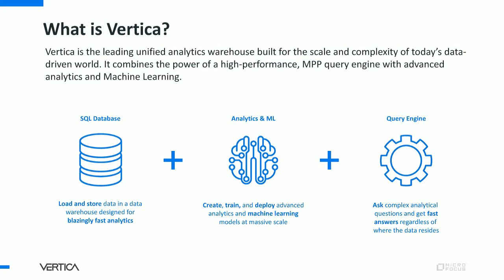So a lot of advancements around reaching out to data scientists, whether you want to take a full SQL approach or you want to use the tools that you love, of course, with Python and Spark and R and being able to integrate with that. So I'm going to talk a little bit about that. But the important thing to understand around Vertica's in-database machine learning approach is that you can cover every step of the predictive analytics process. So that's creating, training, deploying advanced analytics and machine learning models at scale, no downsampling.